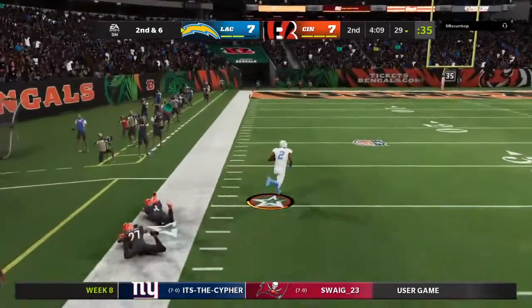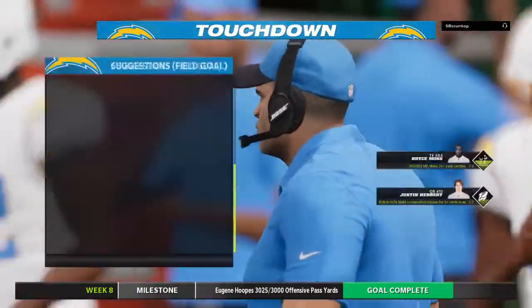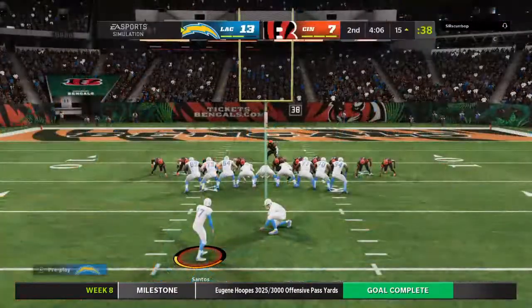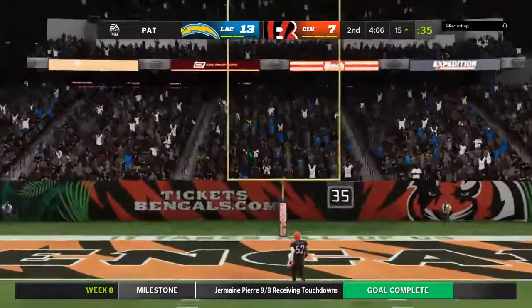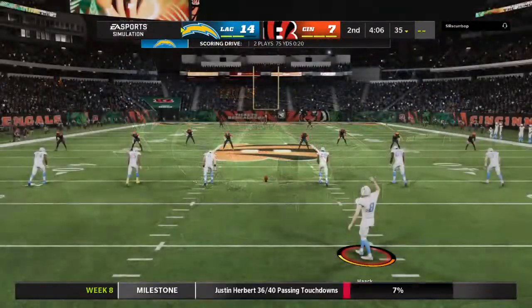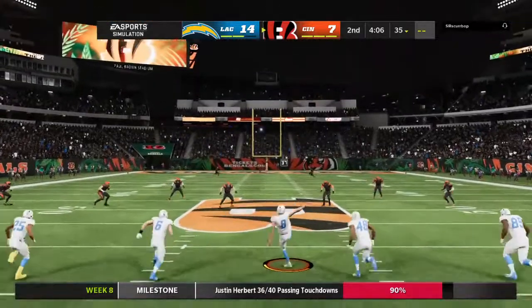Now this throw caught left side. Past the 20. And all the way in for a Charger touchdown. A great play there. His 9th touchdown of the season. And the Chargers have taken the lead. Santos able to tack on the extra point, and that makes the score 14-7. Set now to kick this one away, and off it goes.